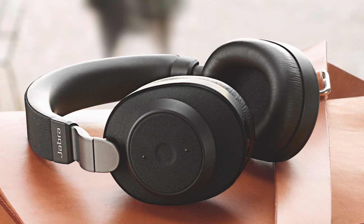The new Jabra Elite 85h will have an option to play with Google Assistant, Amazon's voice assistant, or Apple's voice assistant on board. And the interesting thing about this is you can enable and disable the ability to use that voice assistant. And when you do that, the only wake word is "assistant." So a little bit different. Obviously, you're not going to be using Apple's normal wake word, but it's good to see those go on a pair of noise canceling headphones.